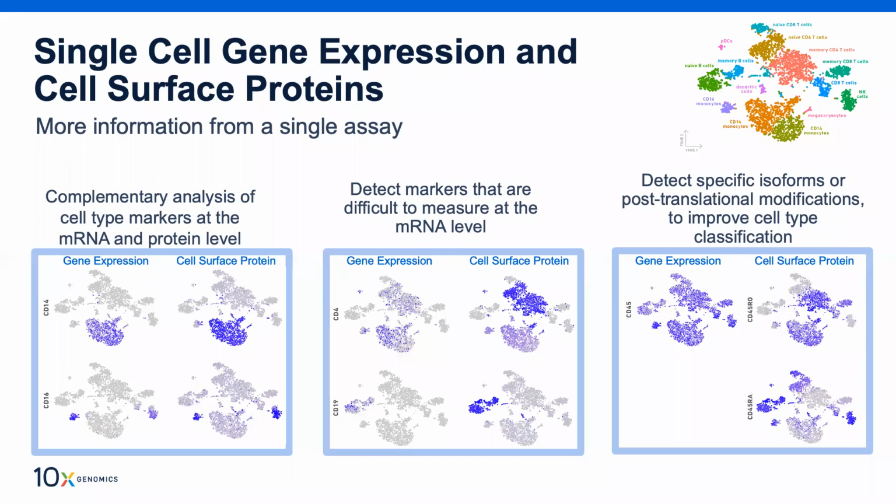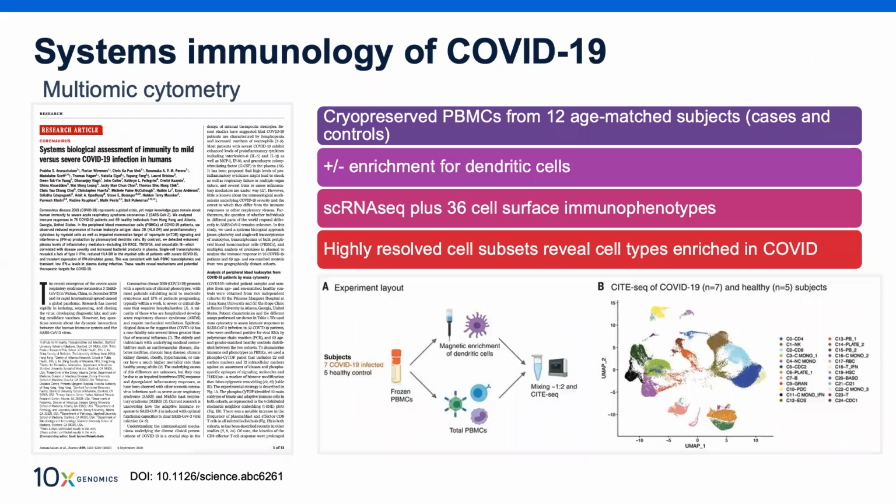So here again, incorporating CD45 specific antibodies, we were able to confidently resolve these immune states. And just to show you a study, this comes from Bali Pulendran's lab and Prabhu Arunachalam at Stanford. This is a COVID-19 study where they've taken a systems immunology approach, where they have PBMCs from 12 age-matched subjects, cases and controls, and the cases here have very wide disease severity.